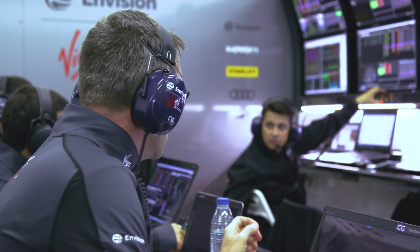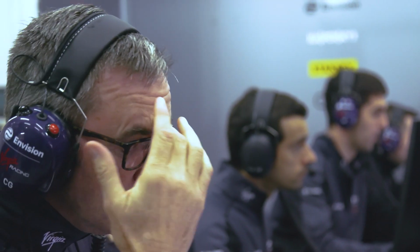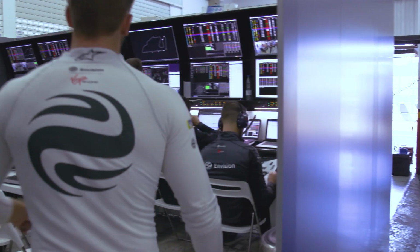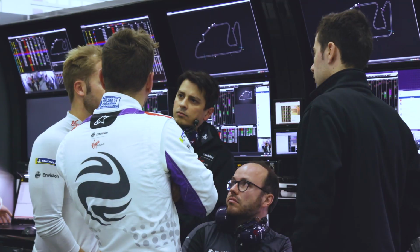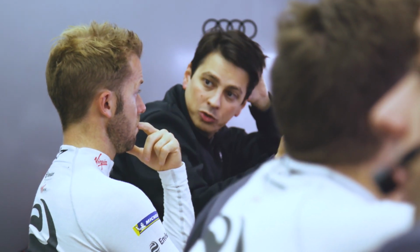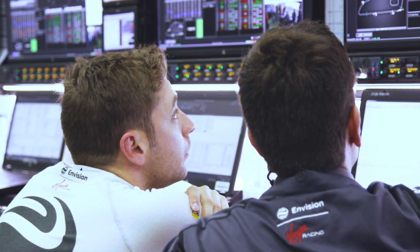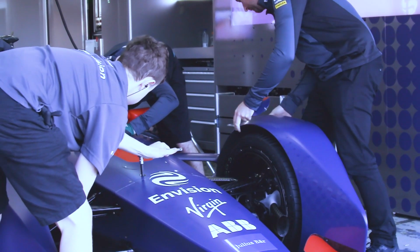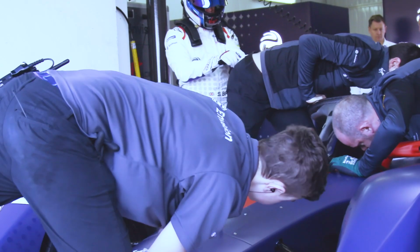It's with these big headsets that they talk to the drivers when they're out on the racetrack. Here comes Sam now. This is his chance to talk to his team and chat about how the car is performing. They all work together to make the car faster so that they can win lots of races. After this meeting, it's time to make some small changes to the car. And then we're back on the track.